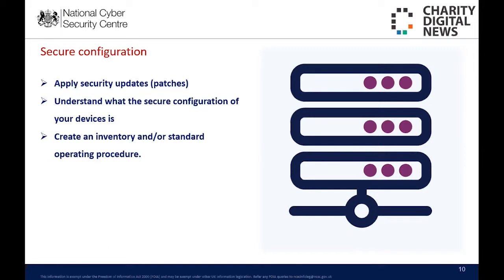And building out from that, having an inventory of all of the devices and assets that you have on your network, and a standard operating procedure for giving out new devices. So, only giving access to things to people that need it is really key in helping you stick to that secure configuration. And the same is also true of any new software that you put on people's systems. So, for example, giving people each their own username and passwords, and allowing them obviously to set a strong password themselves will make sure that people aren't sharing passwords and opening up the system to potential attacks.